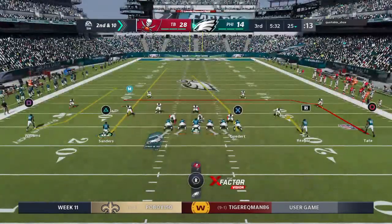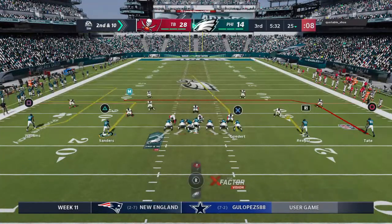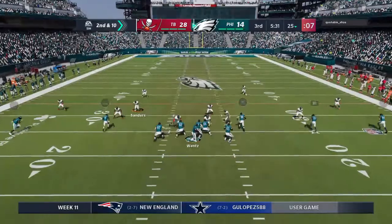Check. Watch 54. Watch 54. Don't let him breathe. Play that shot deep. Don't let him breathe.